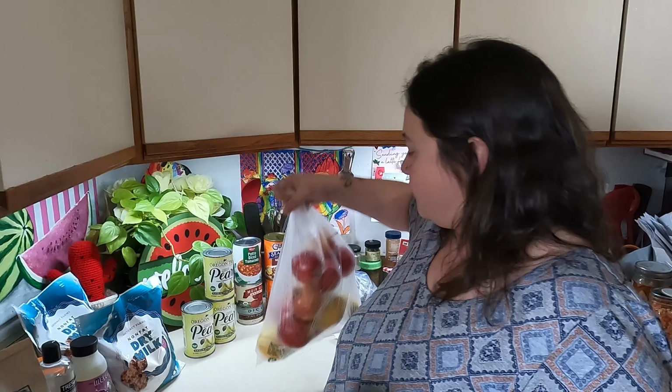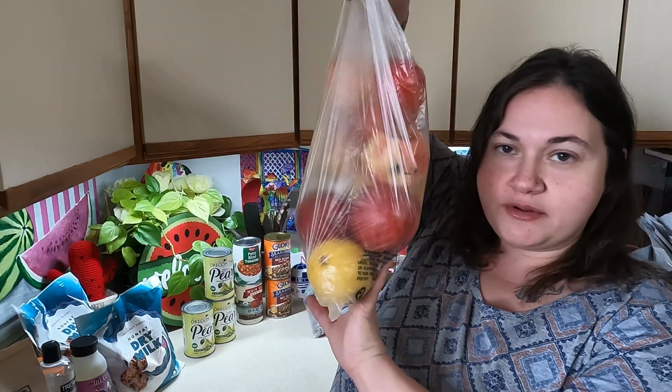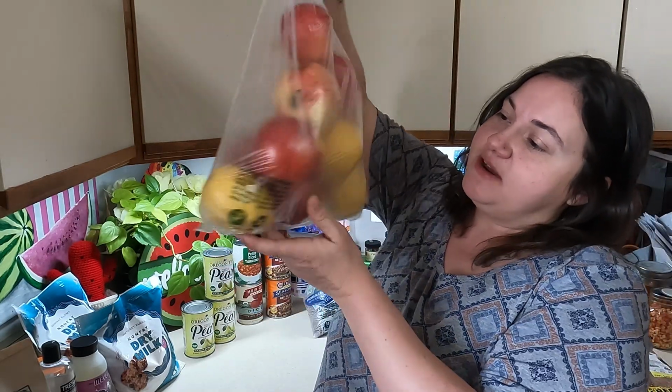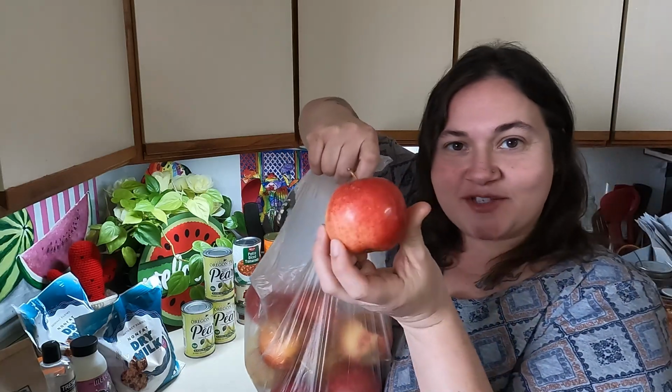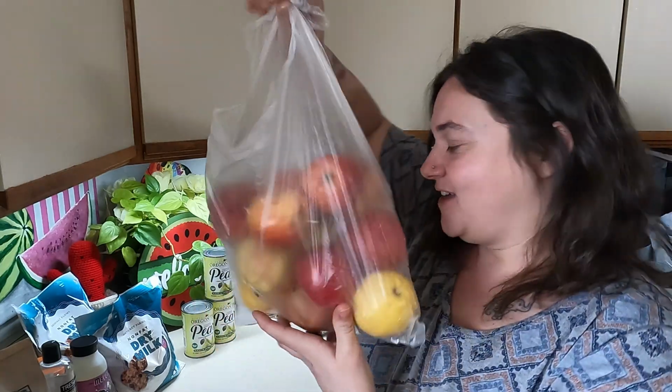And then for my actual produce, you're allowed to get a bag of produce for a family of 5. So I got a couple of lemons down here, and the rest was apples, because my kids really like apples and go through them a lot. So we got a bag of that.